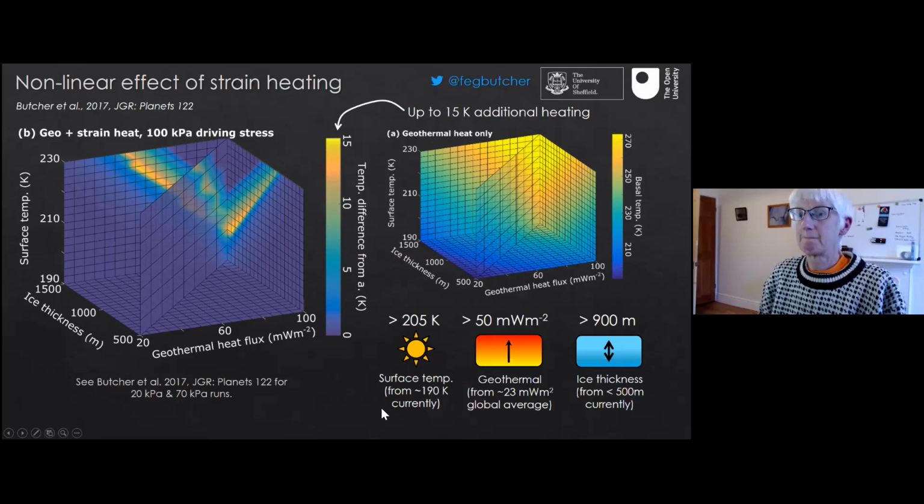And that basically means that the conditions we need aren't quite as different from what we might expect. So now we only need 205 Kelvin of mean annual surface temperature, more than 50 milliwatts of geothermal heat flux. Now that is similar to the maximum modelled geothermal heat flux for the present day. So it's possible that in the past we've got similar values like that.